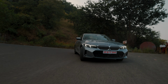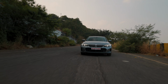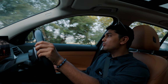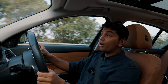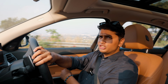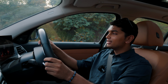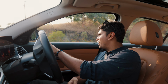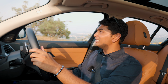So the chassis, the engine and everything that is there, it is very, very fun to drive. The gearbox is a little sloppy even in sport, but I'm not complaining because this is not a proper performance car by BMW, yet it is one of the most fun cars to drive in its segment. And it's just so tight, so sharp compared to all of its other competitors. And this B48 2-liter engine packs 255 HP and 400 Newton meters of torque, which is more than enough for our Indian roads.